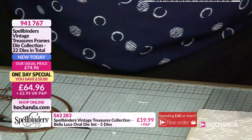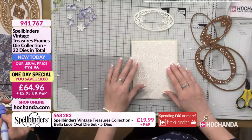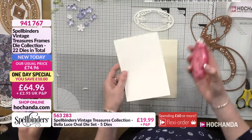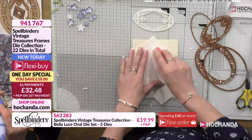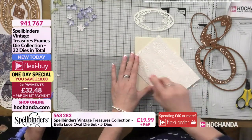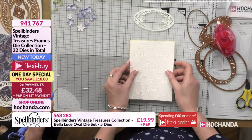Okay, so to construct the card, I've got a 5x7 card base. And this is an embossed background. I went through a few of my folders, and this is a Spellbinders one that I love. Oops. And I'm just going to put some tape on the back of there. So beautiful. Pop that there.